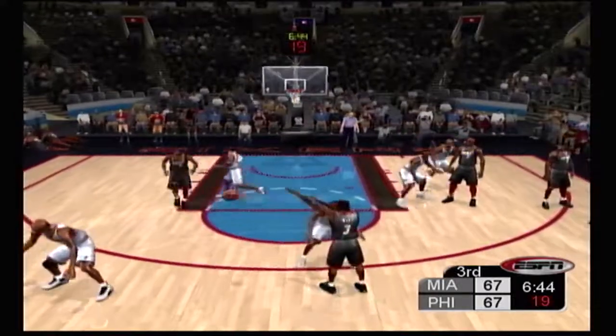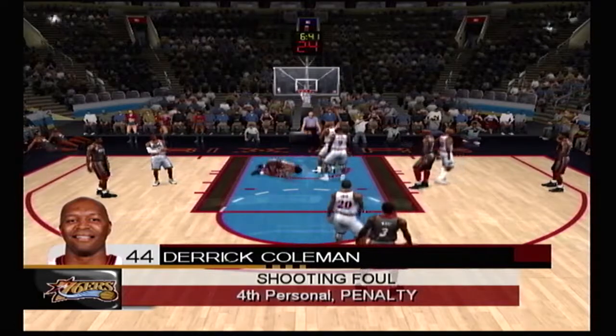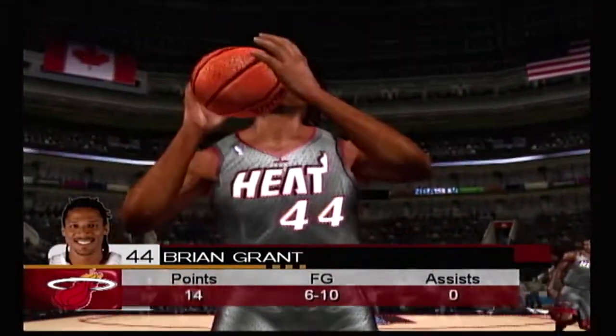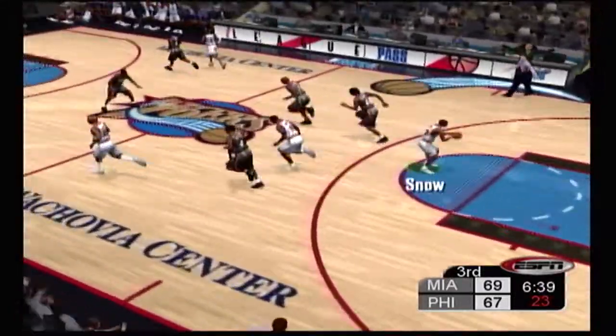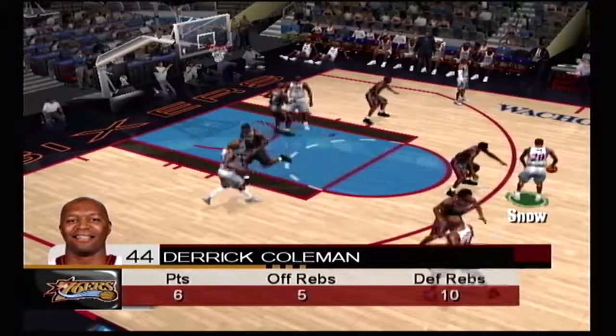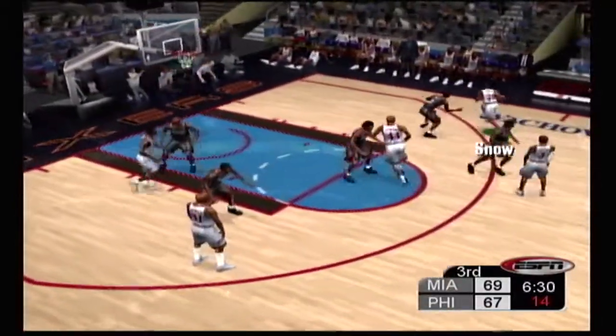The Heat take it up. They're shooting 40% from the floor. Grant off the glass. And the ref calls a foul. No good, and they don't get the three-point play. Ripped down inside by Coleman. DC is putting up some big-time rebounding numbers this half. If you want to control the scoreboard, you better control the glass.